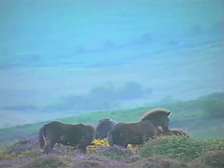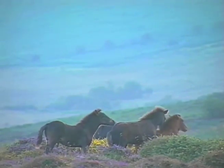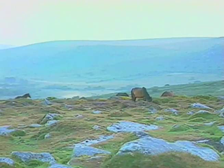Feed is the short, tufty type of grass, rather than the lush meadows of the lowlands, filled out with heather and gorse. For shelter, the ponies use the massive boulders and stone walls of the high moor.